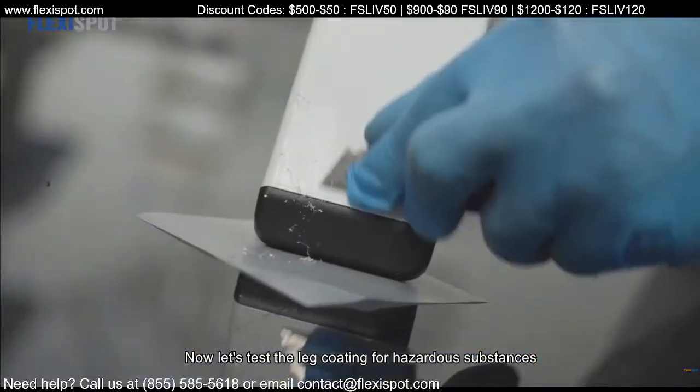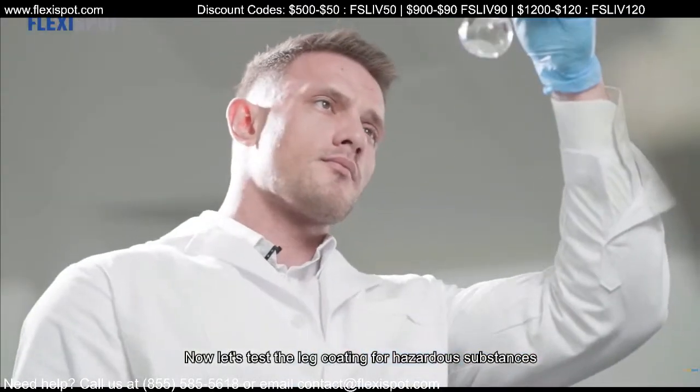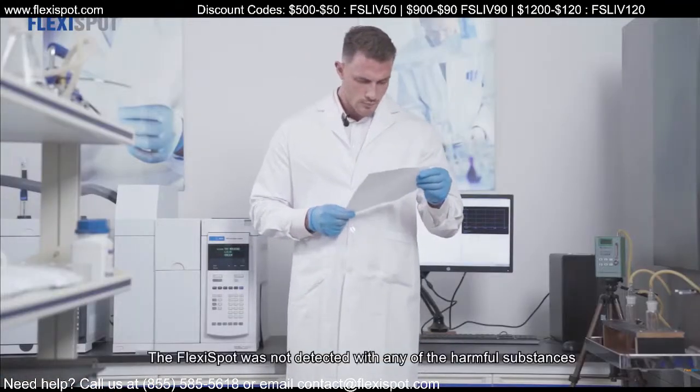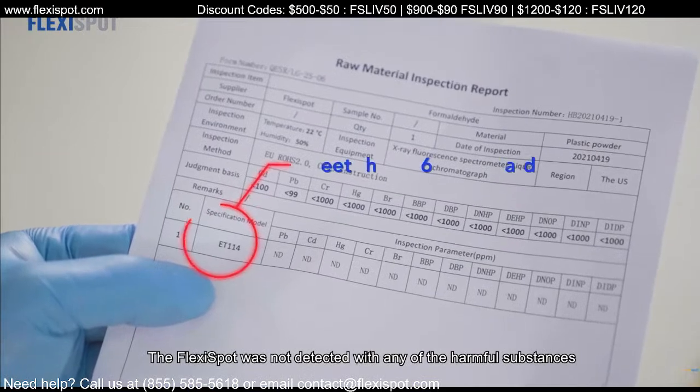Now let's test the leg coating for hazardous substances. According to the report, the Flexispot was not detected with any of the harmful substances.